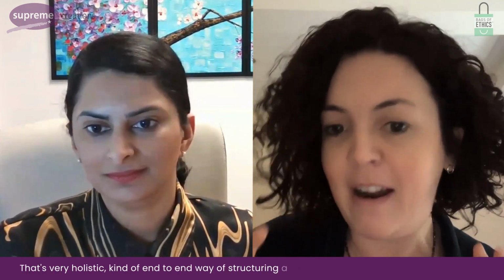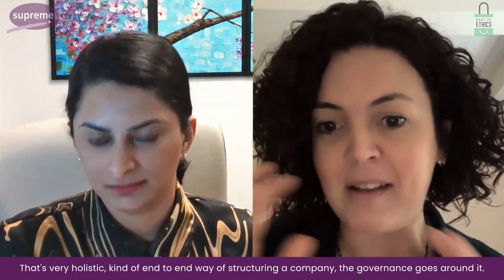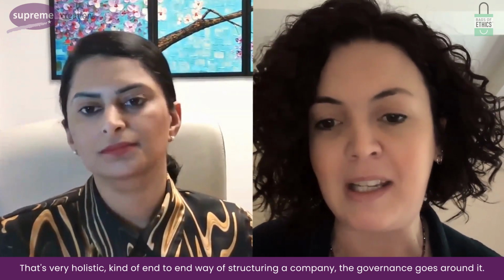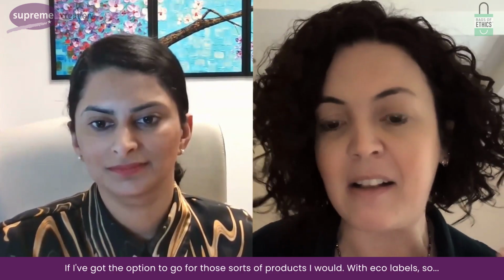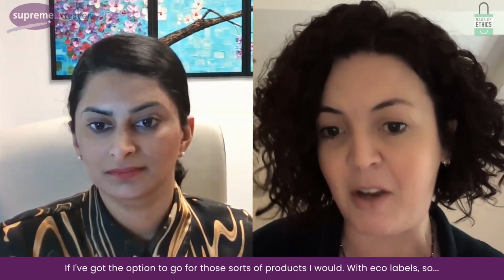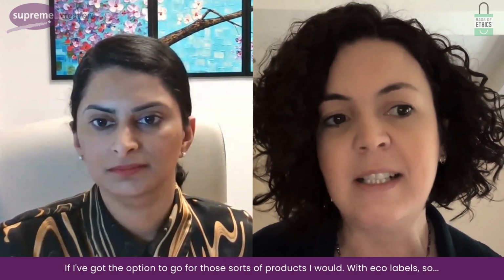That's a very holistic, end-to-end way of structuring a company, the governance that goes around it. It's highly credible, also very difficult to get, because you have to go through quite a rigorous impact assessment. I will always preference a B Corp product for that reason above anything else. If I've got the option to go for those sorts of products, I would.